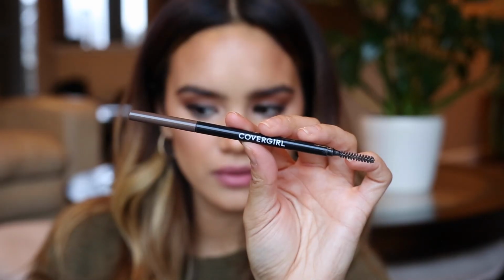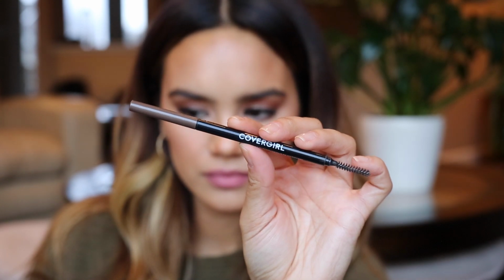So I'm gonna be doing my brows in the meantime because that's what I typically do. I'm gonna use the CoverGirl Brow Pencil. This one is in the shade Honey Brown. I'm just gonna spoolie through my brows really quickly. I'm just gonna blend with my fingers.